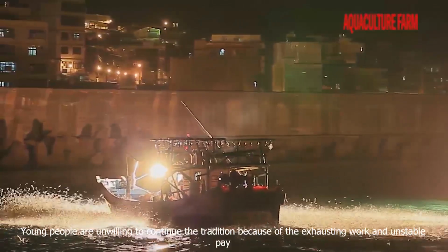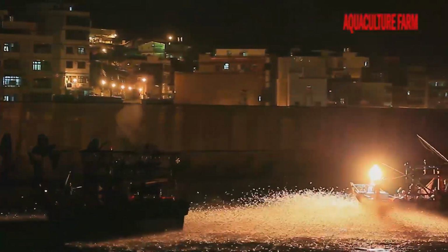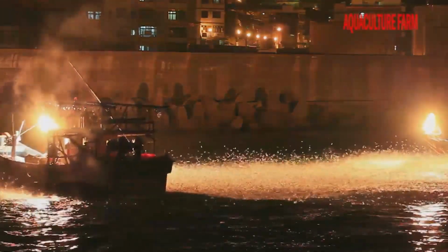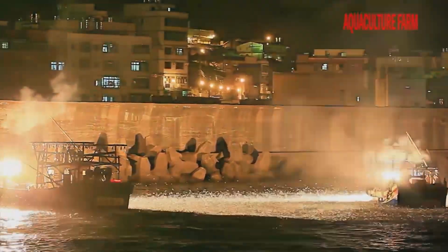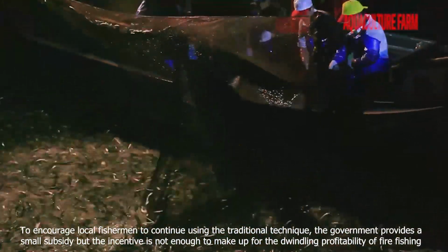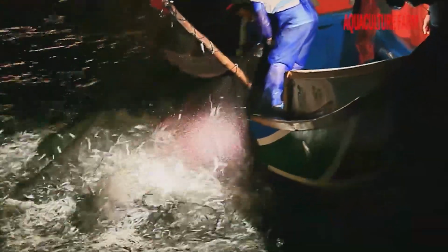Young people are unwilling to continue the tradition because of the exhausting work and its unstable pay. To encourage local fishermen to continue using the traditional technique, the government provides a small subsidy, but the incentive is not enough to make up for the dwindling profitability of fire fishing.